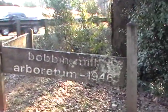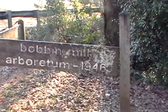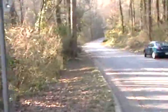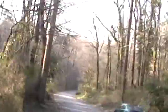Today I am at a place called Bobbin Mill Arboretum, 1946. I've driven down this road and I don't see a place where you walk in, but let's just go and check it out. Maybe there's stuff you can find without being in a car.